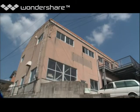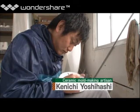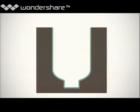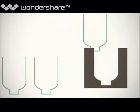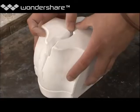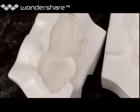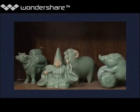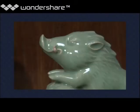At his workshop, Kenichi Yoshihashi carries on the Seto tradition by making slip casting molds. Mold makers are artisans who craft the molds used to mass-produce identical ceramic pieces. Yoshihashi is an exceptionally skilled mold maker, able to carve the most intricate patterns. These traditional animal figures get their detailed texturing from hand-carved molds.